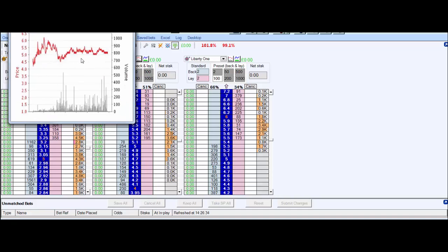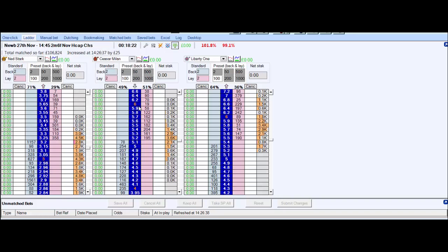Just looking for an entry point. Keeping an eye on what the other two are doing either side. Not taking the price on offer, going to ask for a price, 5.2.